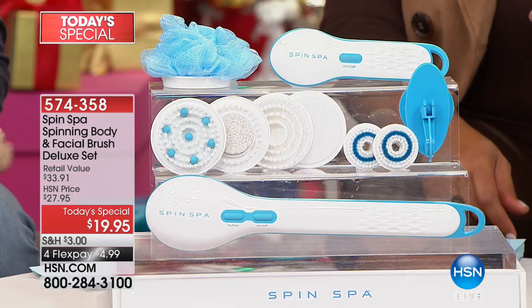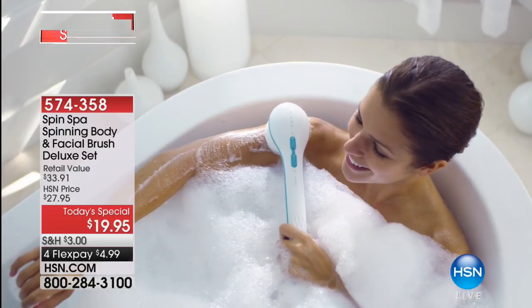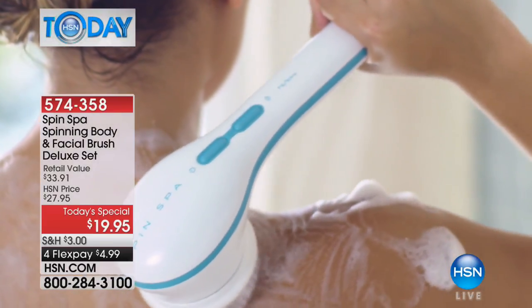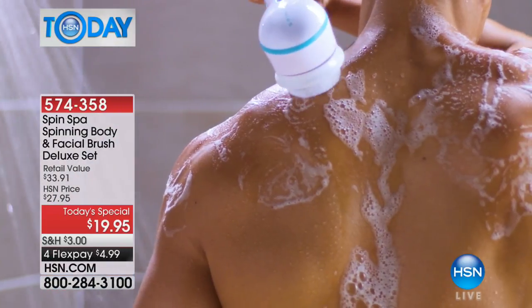Well, I thought this would be a great gift even for your husband. My husband just told me, can you come in and clean my back? And I'm like, I'm doing something right now. But I had to stop and go and scrub his back. Now he can scrub his own back. So think about that for your man. Scrub your own back, man.